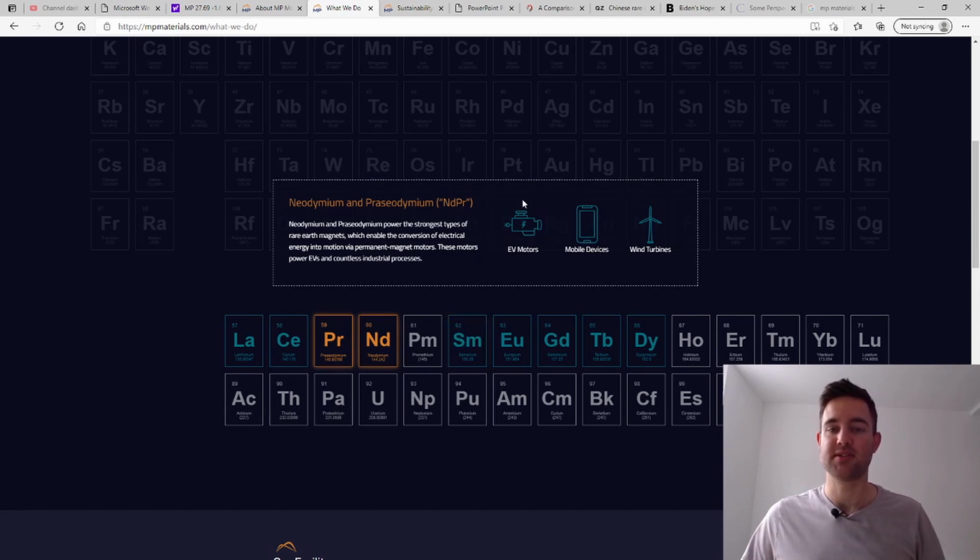So EV motors, big one and massive growth industry. Mobile devices, obviously massive growth in industry. And then wind turbines and other things that are using magnets basically. So anything that requires magnets, these ores will be going into, particularly the high-end devices.